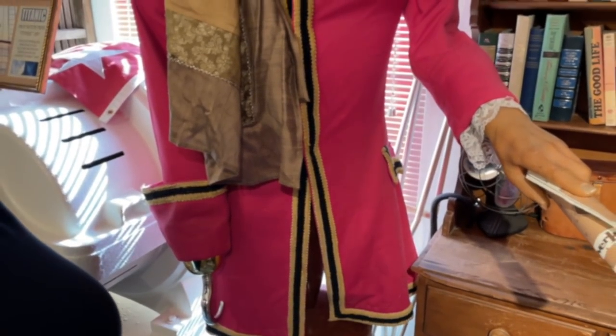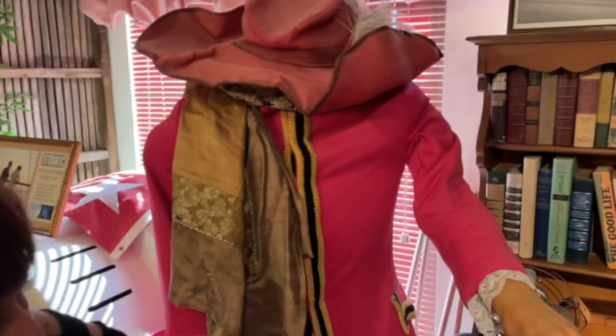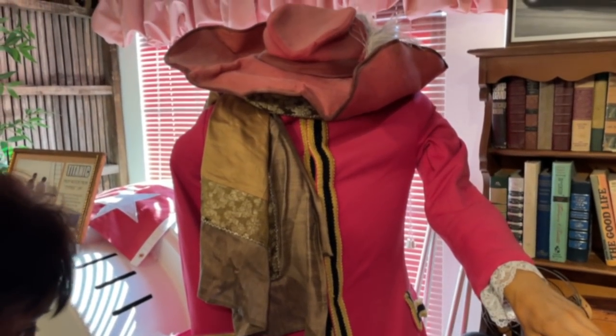It's a Captain Hook's outfit. Yes, it is from Disneyland, and I happened to find this hand, and then I found a map of Neverland. Perfect. So I thought, oh gosh.